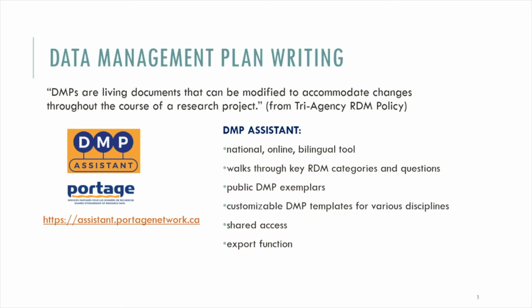Once you log in, you will see the links to examples and the templates that you can use and customize to your research. When you finish writing your data management plan, it can be shared. So you can invite your PI or your peers or colleagues to read and make comments on the plan. When it's completely finished, you can export the document and attach the exported document to your submission for funding.